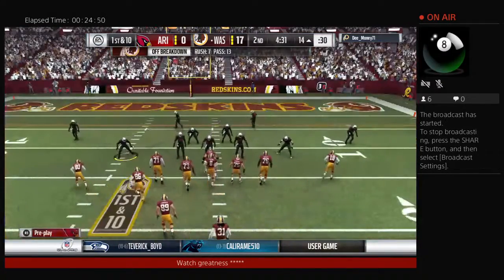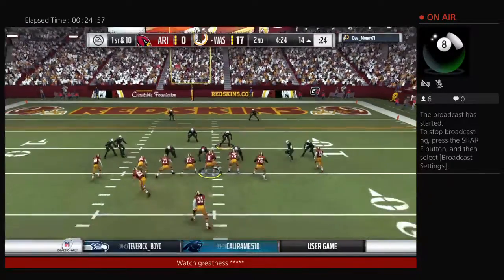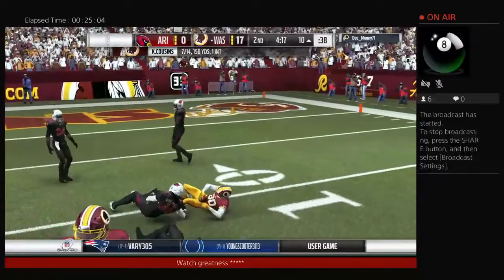Shift together here from the D-line. And on the outside, they're playing press coverage. On 1st and 10, Cousins. That's going to be caught at the 10-yard line. That throw good for 4.